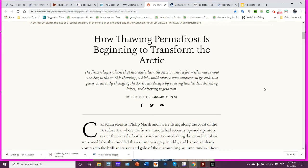This thawing, which could release vast amounts of greenhouse gases, is already changing the Arctic landscape by causing landslides, draining lakes, altering vegetation. What's meant by draining lakes? If the ground underneath thaws, then the water on top can percolate into the ground. Because when the ground is frozen, any water that happens on the surface will accumulate. Now, if that ground starts to thaw underneath, that water is going to percolate into the ground. That's what they mean by the draining of the lakes. And, of course, altering the vegetation.